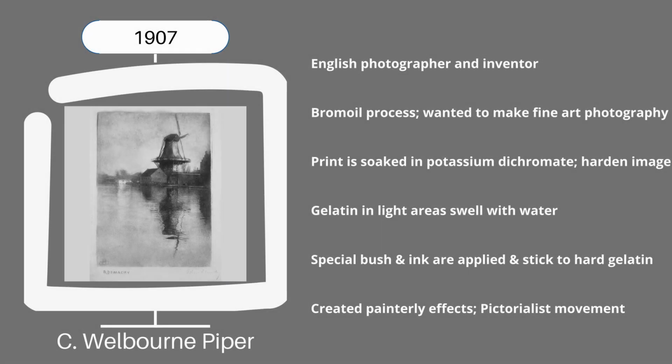An English photographer and inventor, C. Wellborn Piper, wanted to elevate photography printing to a fine art. He invented the bromoil process in 1907, where a gelatin silver bromide print is first soaked in a bath of dilute potassium dichromate, which oxidizes and hardens the gelatin. While still moist, the print is inked, and the parts where the gelatin is hardest results in the most ink being transferred, while the softer gelatin parts take up less ink.